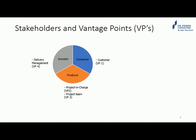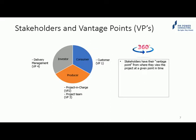proFes360 considers these 4 sets of stakeholders: customer, project in charge, project team, and delivery management, to gather responses to the manifestation questionnaire for a 360-degree view of the project. Each one of the stakeholders represent a vantage point, VP1 to VP4, shown in the slide. They sense where the project stands today from their respective vantage points.